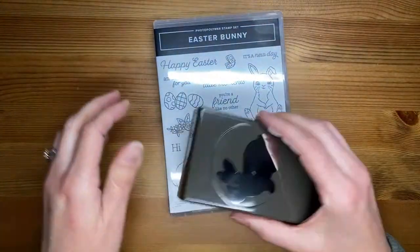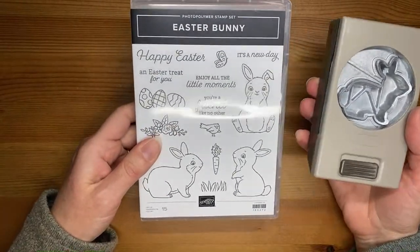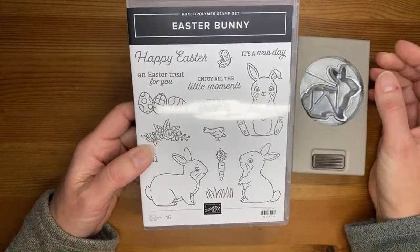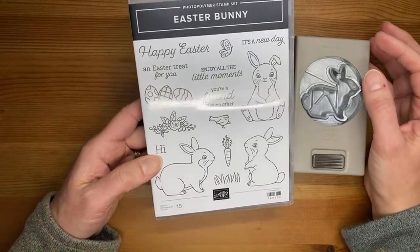And then we have the Easter Bunny photopolymer stamp set. So I know, yay for St. Patrick's Day. It's been a long time since we've had one, so I can't wait just to play with it. And we've got lots of papers with shades of green too, so it'll be definitely a fun one.